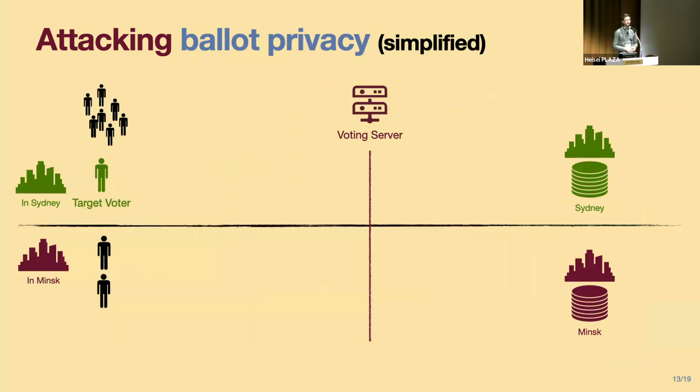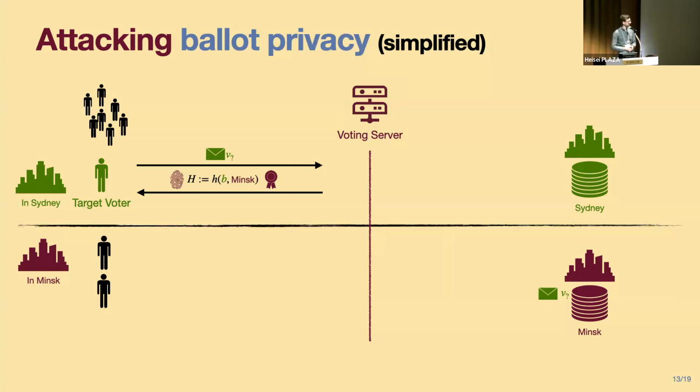So this is a problem in itself, but why does it impact privacy? It does because of this attack I will present now. So here we have a target voter eligible to vote in Sydney, and we have a compromised voting server. What can this server do now? It will do the following. When the voter casts a ballot, voting for an unknown vote option, so here V question mark, the voting server will not store it in Sydney, but in Minsk. He could choose any ballot box, and here we just assume he will choose a ballot box for which there are a few expected voters who will actually cast a ballot in there. Maybe Minsk, I don't know. Okay, so the voting server will compute the fake receipt as I explained.